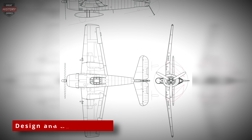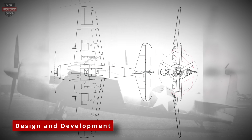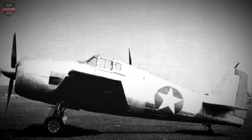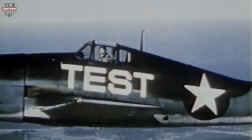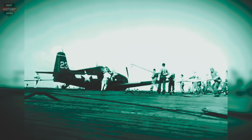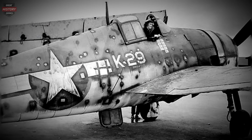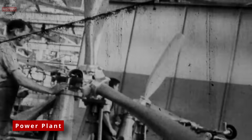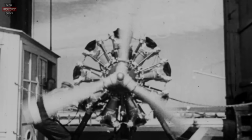The F6F Hellcat was designed by Grumman Aircraft Engineering Corporation. Its development began in 1940, and the aircraft first flew in 1942. The goal was to create an aircraft that could outperform and outgun its Japanese adversaries. The Hellcat's design emphasized robust construction, making it able to withstand considerable damage in combat. Its powerful Pratt & Whitney R-2800 Double Wasp engine provided excellent performance and climbing ability, giving it an edge in aerial combat.